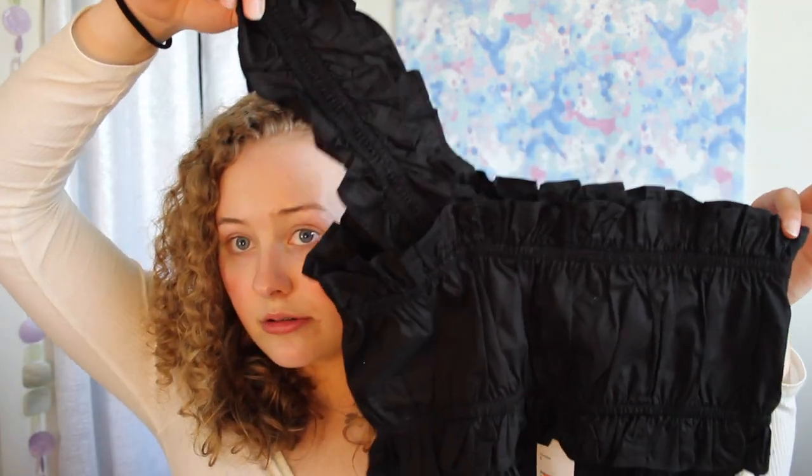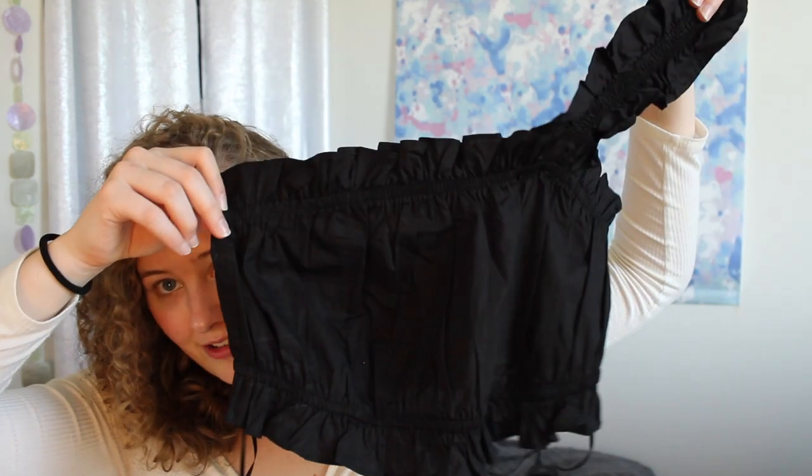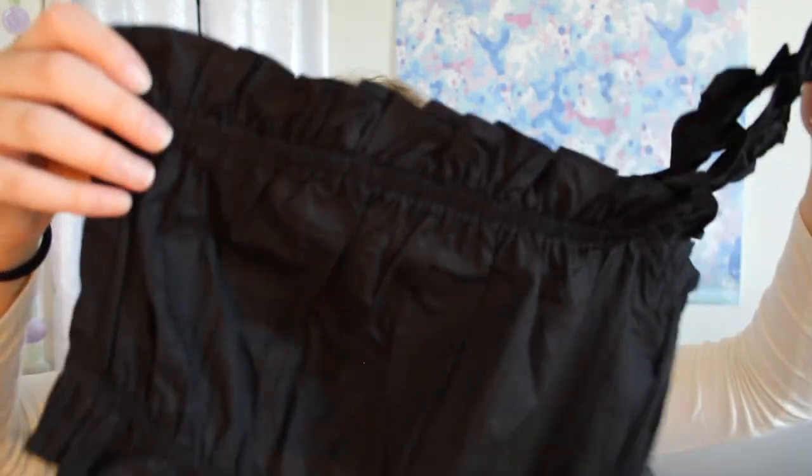This is really cute. It looks kind of like a grandma shirt. I don't know why to me, but it's very, very flattering on, and I'm going to get a lot of wear out of this. It satisfies my little one shoulder trend that I live for. Oh, I have it backwards. That's great. This is what it really looks like. But it's just really cute, and it was on sale, so I got a good deal on it. I really like this a lot. Can't wait to wear this.